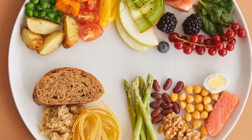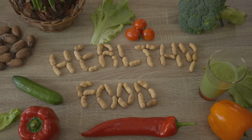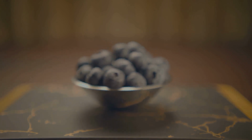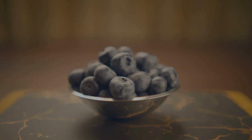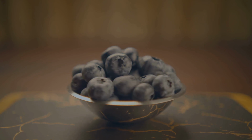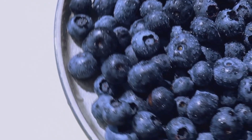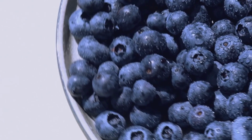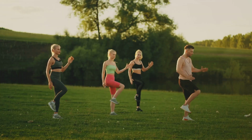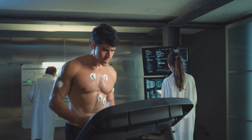Firstly, a balanced diet is the foundation of good health. Consuming a variety of nutrient-rich foods can help bolster your immune system. Think fruits and vegetables, whole grains, lean proteins, and healthy fats. Foods rich in vitamin C, zinc, and other antioxidants are particularly beneficial. Remember, there's no magic food that will fight off infections, but a consistently healthy diet can certainly help your body be in fighting form.